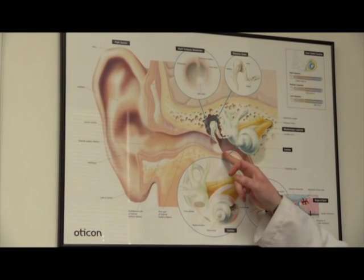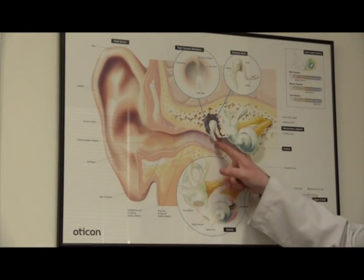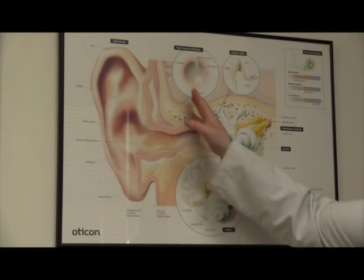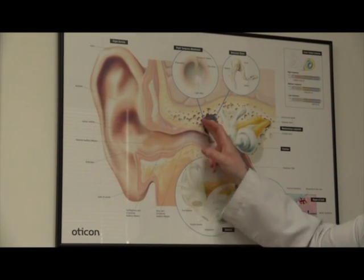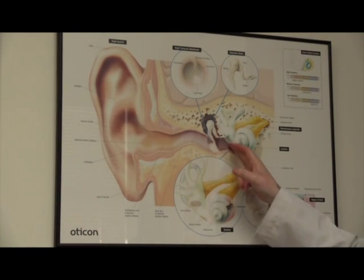Once it goes to the eardrum, it sets the eardrum into vibration. The eardrum vibrates some tiny bones, actually the smallest bones in the human body, and those bones in turn start a fluid wave in the inner ear. So we have the outer ear, the middle ear, which has the vibratory aspect of sound, and then the inner ear.